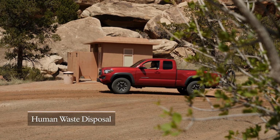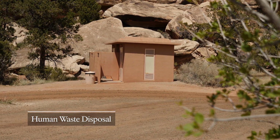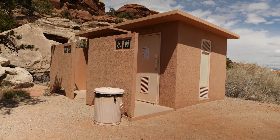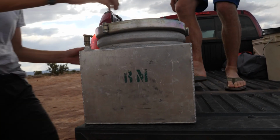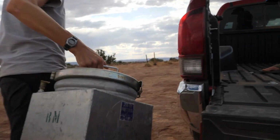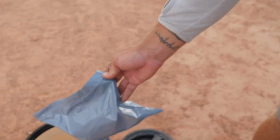Use park-provided toilets for solid human waste. These toilets are found at trailheads along the Elephant Hill Road. Don't throw trash in the pit toilets. Plan to bring a toilet system that securely contains human waste for areas where pit toilets are not provided. All solid human waste should be carried out.